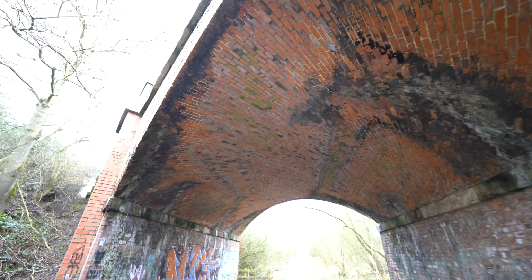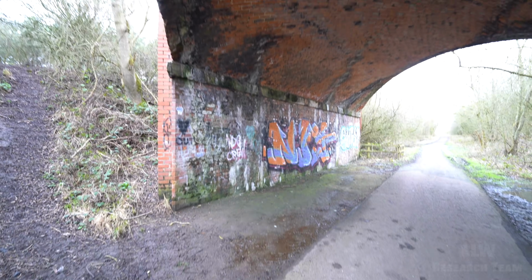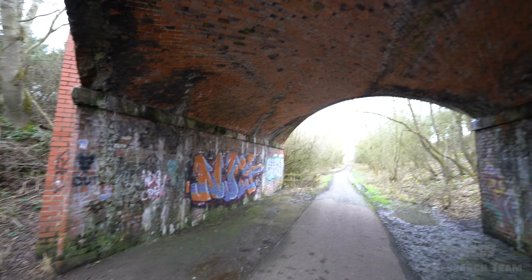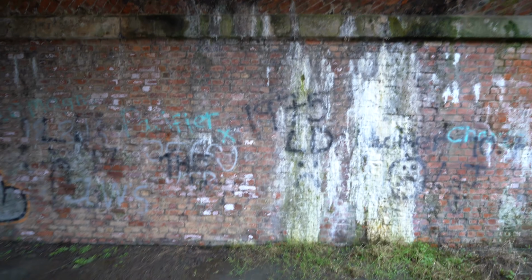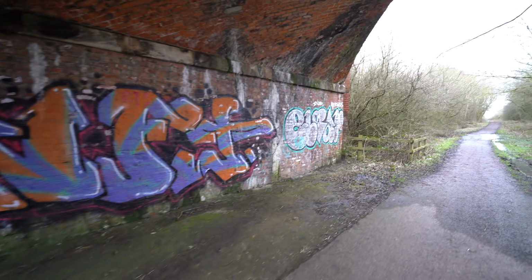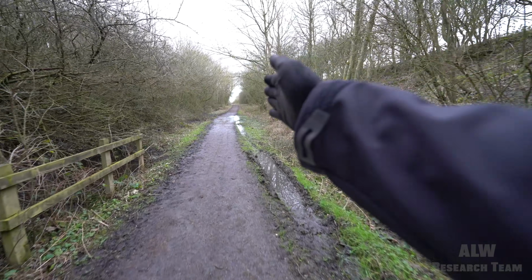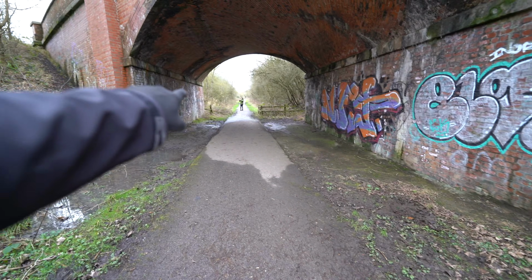Sweeping arch of this wonderful bridge that crosses at about 40 degrees to the railway. So we've got Hull Road above, as you can hear, is still in use by road traffic as we walk through the double line width bridge that goes towards Hornsea Bridge Railway Station that way, and then back that way to Whitedale.